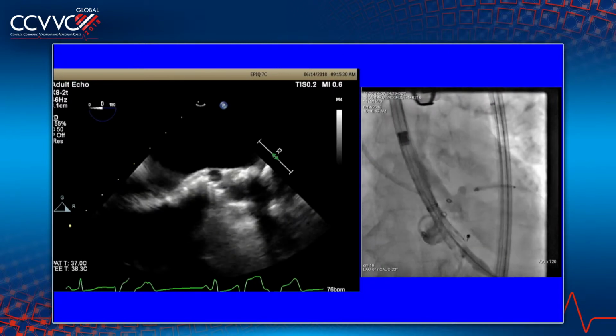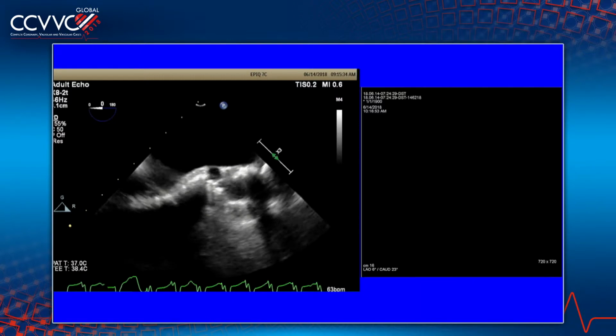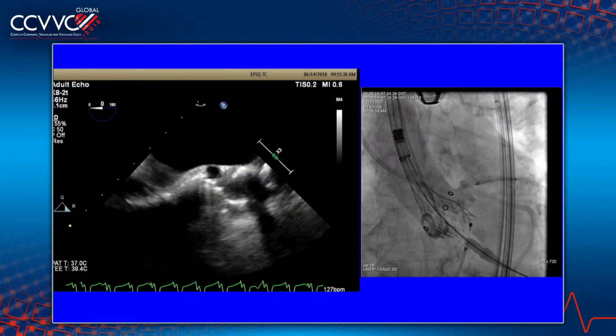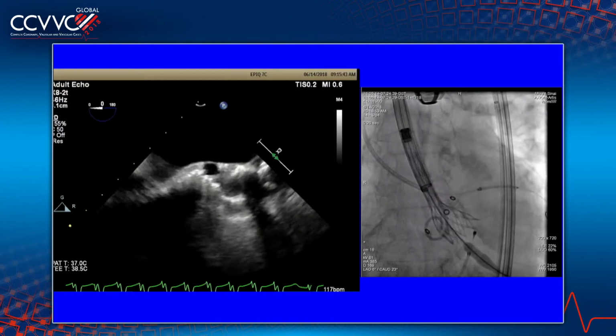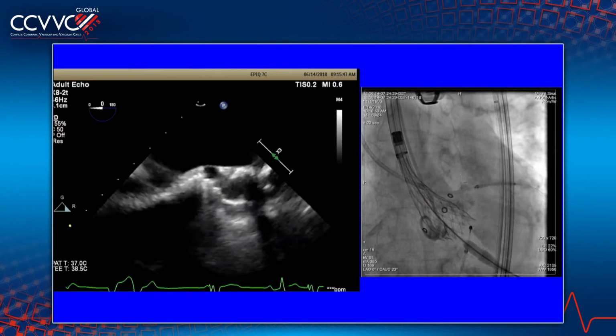Start pacing. 150. So you're deploying the valve. I see how everyone's working together. A couple of years ago, it was a big deal. Now these guys are doing this in their sleep. Stop pacing. So you want to tell us what you're doing, how you're deploying this, especially with a valve in the valve? The valve came up.